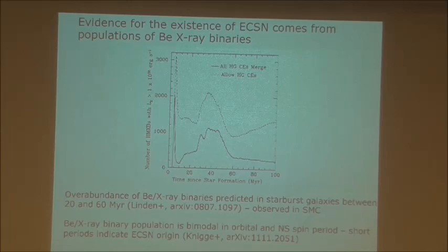So what evidence do we have at the moment that the electron capture supernova mechanism is actually operational in nature? Well, there is some evidence. It's, as so much of astronomical evidence is, circumstantial, but one piece of evidence comes from analyzing the abundance of high-mass X-ray binaries in starburst galaxies. So, for example, it's been observed that there seems to be an overabundance of these high-mass X-ray binaries, particularly Be X-ray binaries, in the Small Magellanic Cloud between ages of 20 and 60 mega-years. And this is actually predicted if the electron capture supernova mechanism is operational.